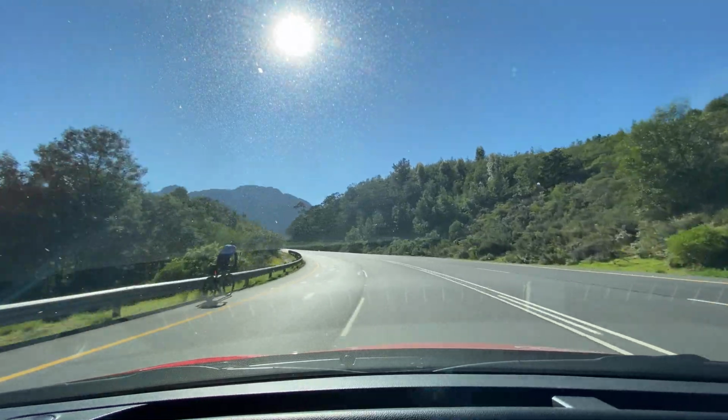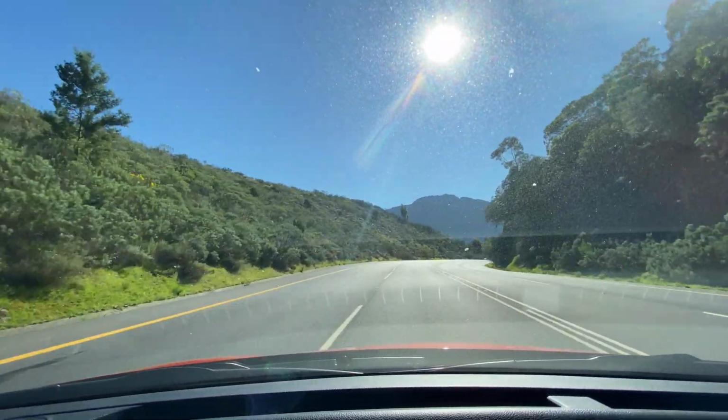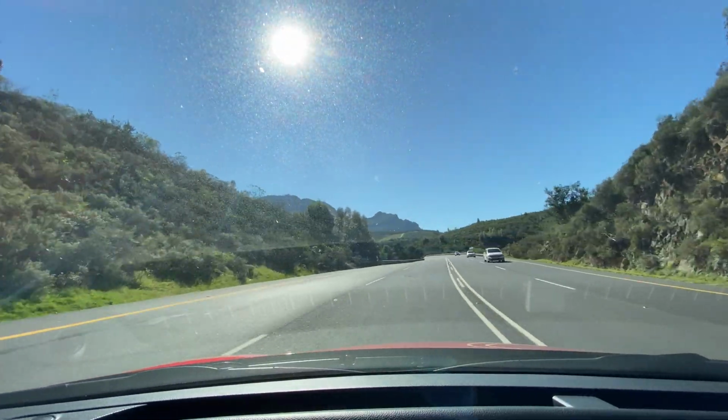Handling, the steering is quite sharp. So as I said, there's only one mode. You can't select multiple modes here. There's no comfort or dynamic or sport or anything. There's drive and that's it. And it's really good.